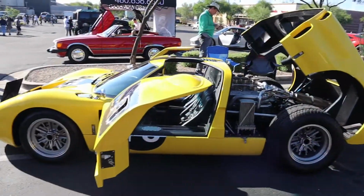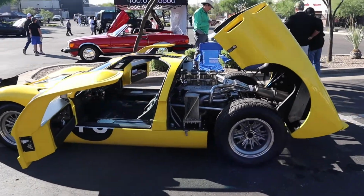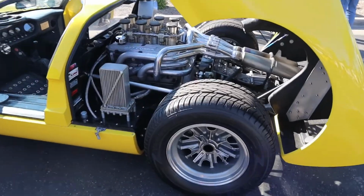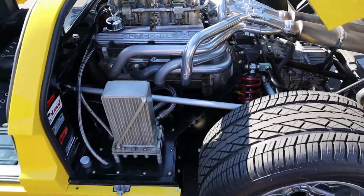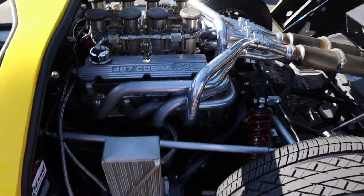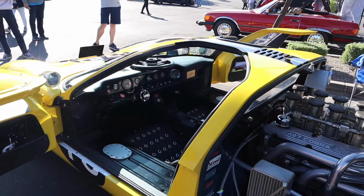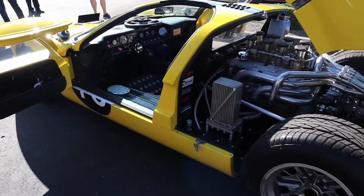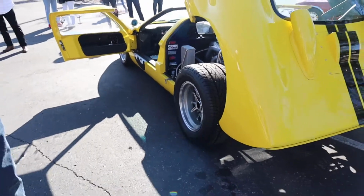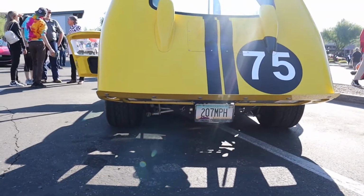I'm not gonna lie, guys, we swung back around to the GT40 Mark II. This is probably my favorite car here, to be honest. This is just a beautiful piece of machinery, with a bundle of snake exhaust. Shelby signed the dash. This thing's super legit. Can you imagine back then? This is 1966, and it's going 207 miles per hour.